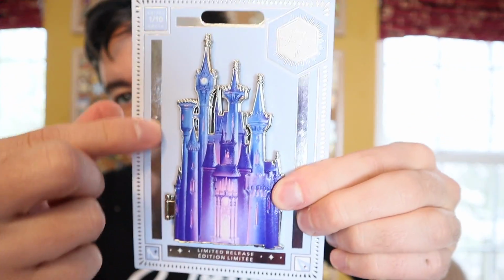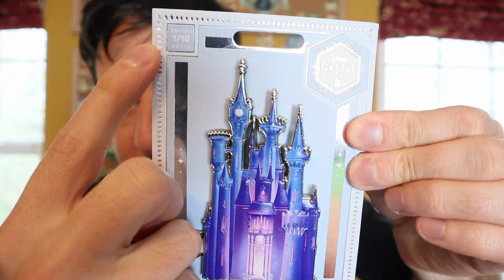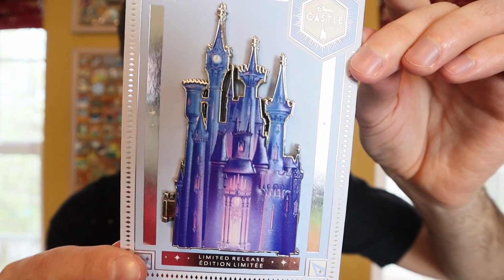This backer card is beautiful though. I think they put a lot of nice detail into it. You have these chrome accents around the top. You have the Disney Castle Collection logo there. Up top here it says Series 1 of 10. And this is a bi-monthly collection, so every other month. So this collection is going to be going on for a long time.